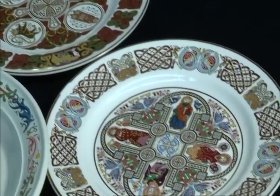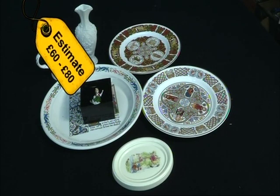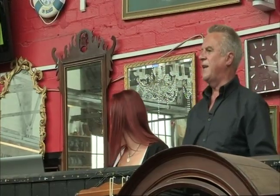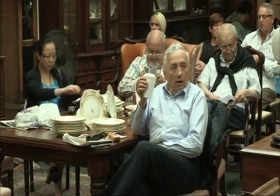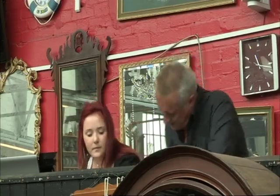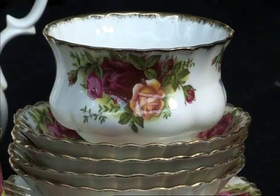First up is that mixed bundle of ceramics, including the Spode plate and the Coalport Father's Day mug, estimated at £60 to £80. Nice little lot. Bids with me straight in at £22 only on that. Looking for 25. It's worth all of that. Are we all done? Last time at 22, didn't sell. Not a great start. That collection is unsold, but there's still some good lots to go.